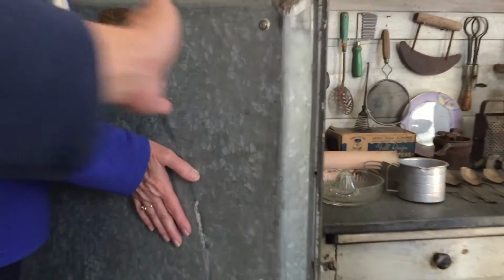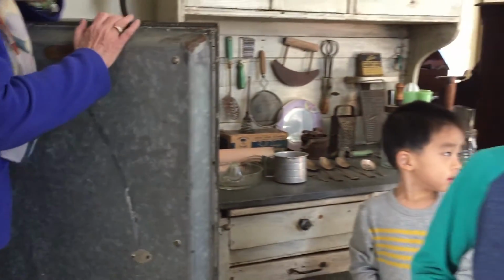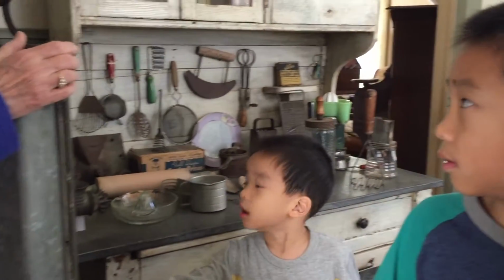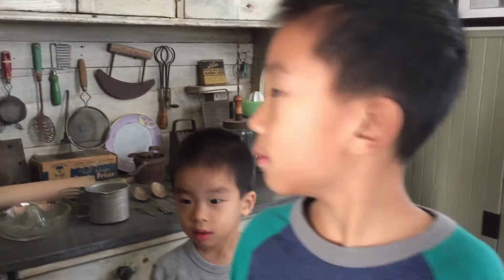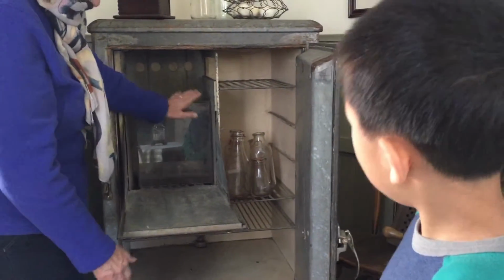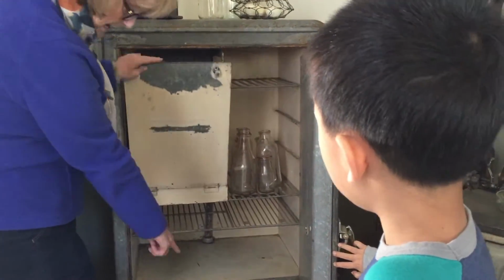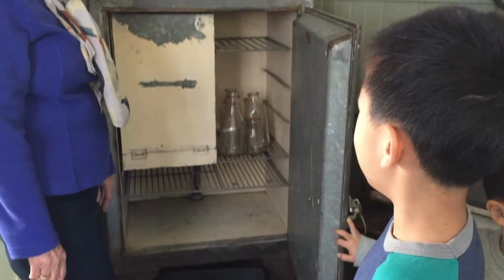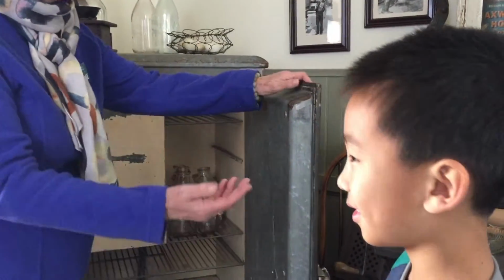And we put a card in the window that would signify we wanted the Iceman to come and stop. See these photos with these big tongs. He'd carry the ice on his back, these big blocks of ice. And as they would melt, they'd go down into that pan. And supposedly, guess whose job it was to empty that? The children.